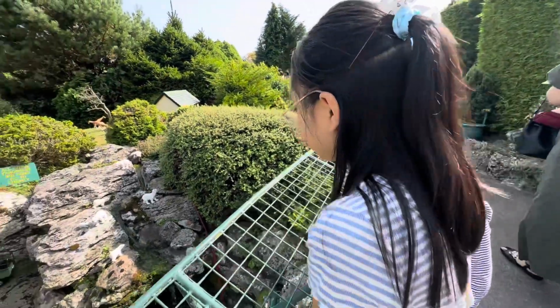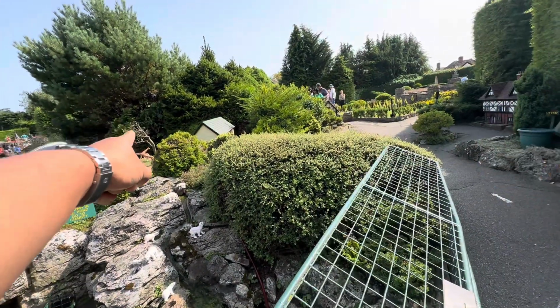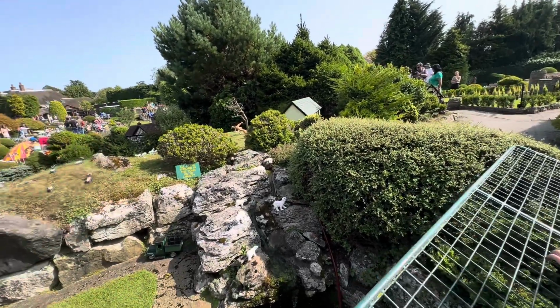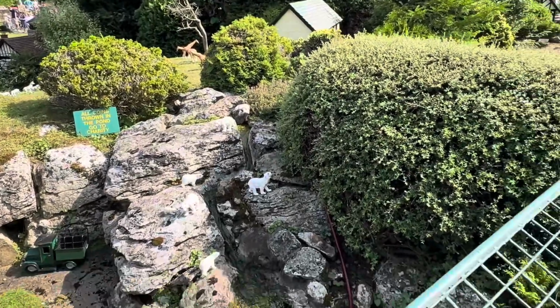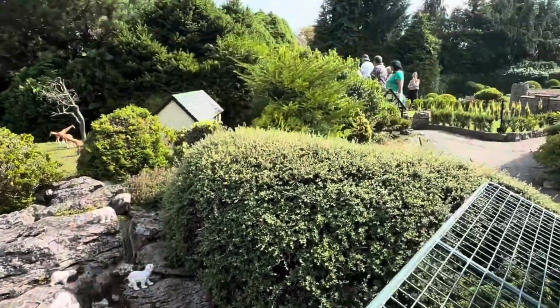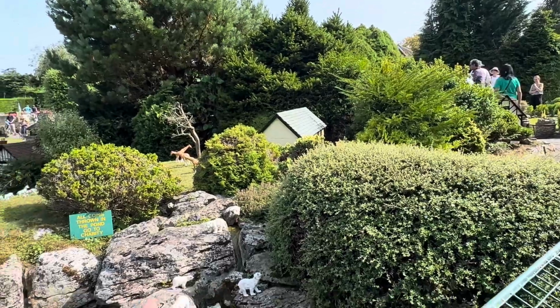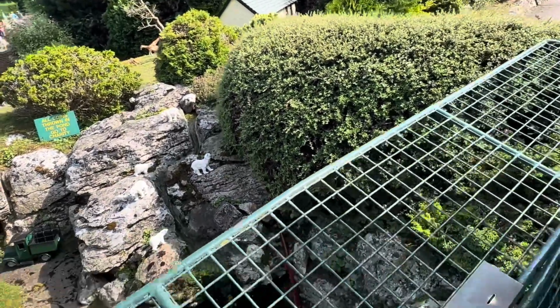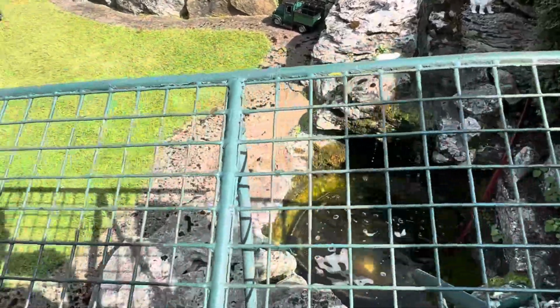Good work. Girls, far away there's a giraffe. Giraffe, zebra, have you seen it? Come this side. Through those bushes, look, did you see the giraffe? I think I see some zebra. Ella, did you see the crocodile in there? Yeah, the crocodile. Where?